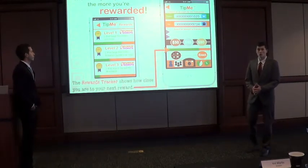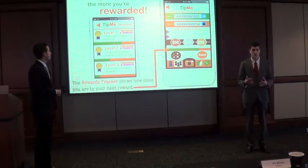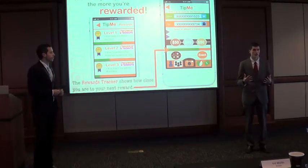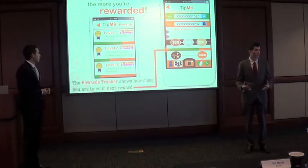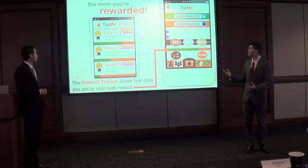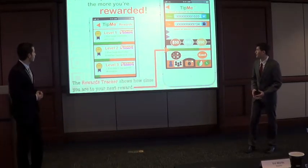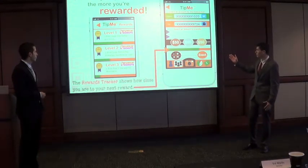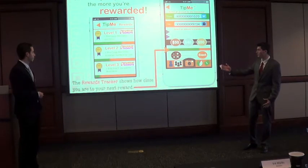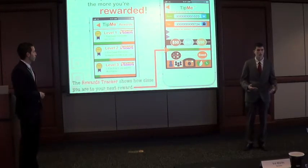So Tip Me offers rewards as an incentive to motivate people to use the app, because cash has been around for so long, it's hard to replace cash. So why use Tip Me? Well, Tip Me offers rewards for people who use the app, and we have a section where you can track the reward, when your next reward is, and how many rewards you are receiving. And the more you tip, the more rewards you'll get, and the more frequently you tip, the more rewards you'll receive.